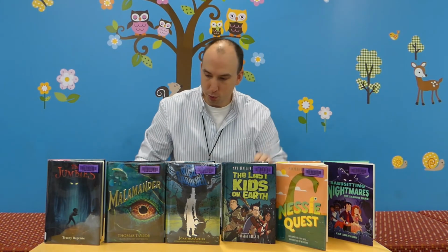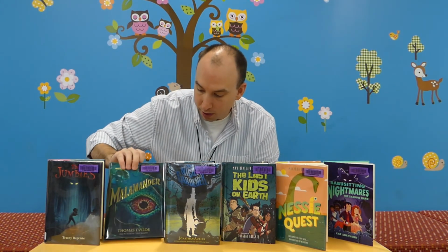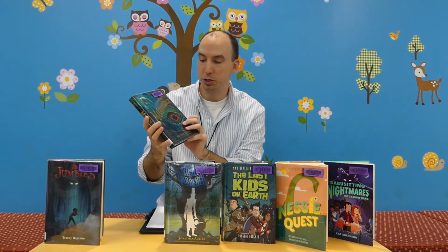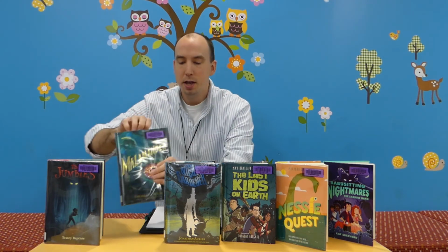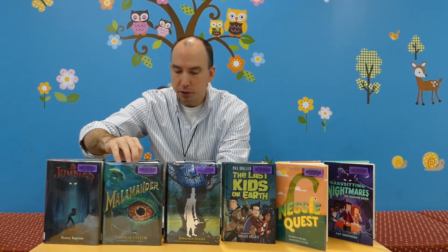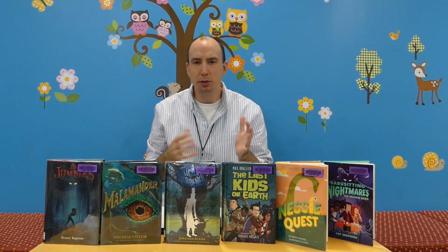And our last book was a really cool book. I had seen this book sitting around on our shelves a lot, called The Malamander. And what is a malamander? Well, a malamander is a sea creature, half man, half fish, and it inhabits the town of Erie-on-Sea, which is an English town, a fictional English town, and this is just a weird, mystical, magical place. Author Thomas Taylor paints a really great picture of this town, Erie-on-Sea.